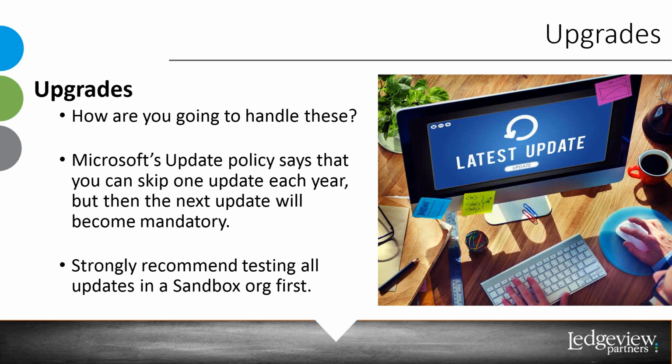Upgrades. Now is a point to figure out how you're going to handle updates. Dynamics 365 is updated twice a year, typically a spring and a fall update. You can skip one update per Microsoft's update policy, but then the next one will be mandatory. The good news is that you can schedule when these updates happen, and we really recommend scheduling your sandbox first and then leaving some time for your users to get in and test that update with your customizations in the sandbox, and then fixing things in the sandbox before your production org is updated.